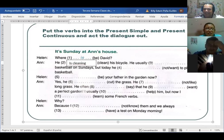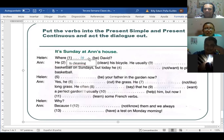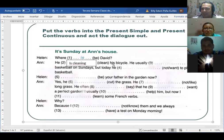Yes, Billy. Tell me. ¿Cómo identificar cuando se está hablando en presente simple o presente continuo? Excelente question. Te la voy a responder en este momento. Hay palabras que se identifican del simple present y del present progressive. Las frases para el present progressive son right now, in this moment. Todas esas palabras o frases te van a ayudar a saber que es el present progressive. Now, in this moment, and right now.